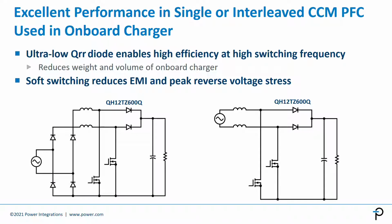In practical applications of onboard chargers, we're talking of 1.8 to 3.5 kilowatt modules. What you will find are typically what we refer to as multi-channel, either an interleaved power factor correction as shown here on the left side, and this interleaved continuous conduction mode PFC would benefit a lot from the use of the QH12TZ600Q, allowing the power factor correction circuit to operate at high switching frequency, which then enables a much smaller physical design for the onboard charger and lighter as well, which are very critical for systems in such an application.